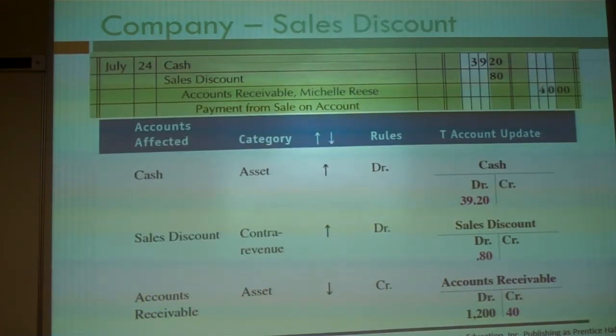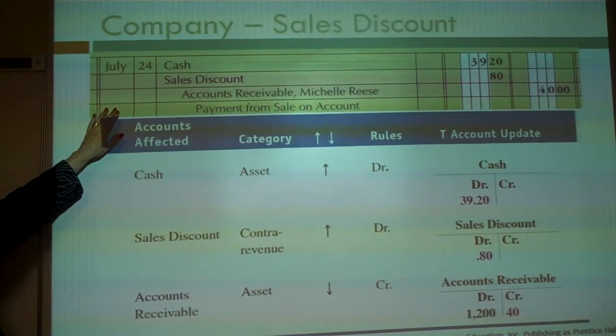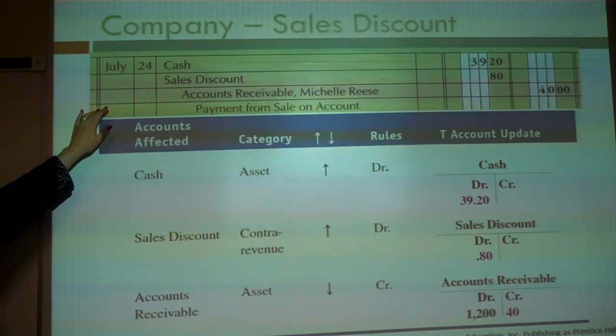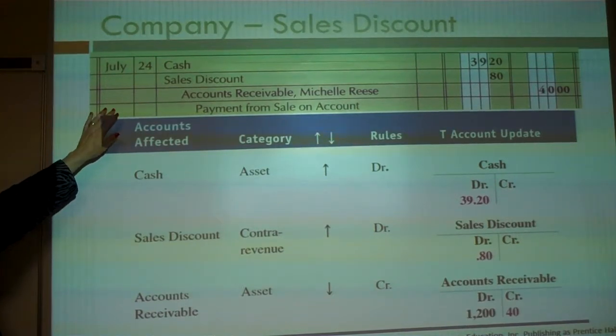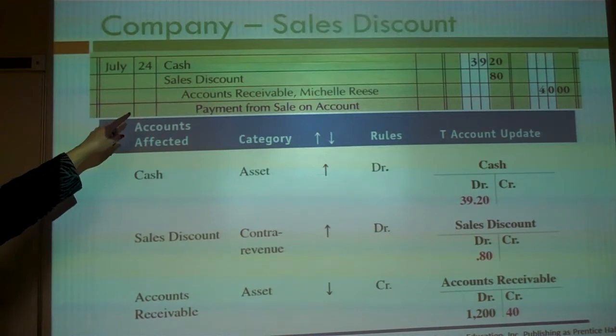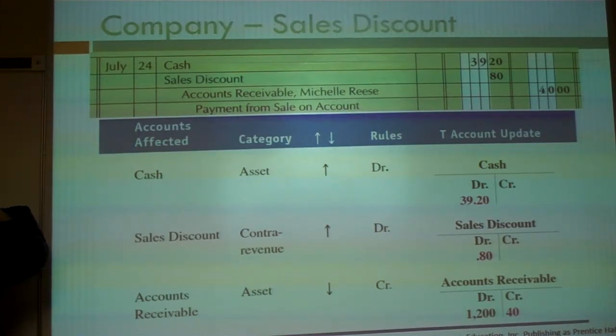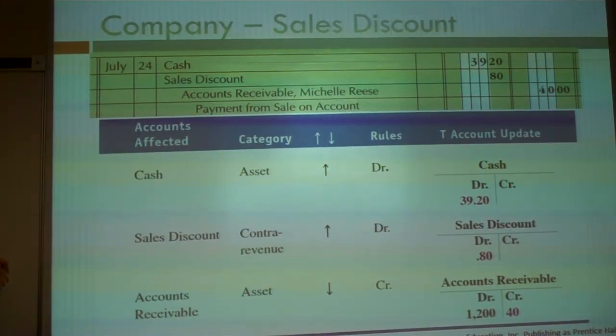The seller's view of the merchandise company sales discount, this is what the transaction looks like. If you can remember, the accounts receivable, we want to zero that out. So this is the total amount that Michelle owes us, minus the $10 that she returned. Wasn't the total amount 50? Now she owes us 40. The discount plus the cash should equal the amount that she owes us. She's paying us less cash because we offered her a discount. This one's not very much, it's just 80 cents. And we need to make sure that those two debits equal the credit.